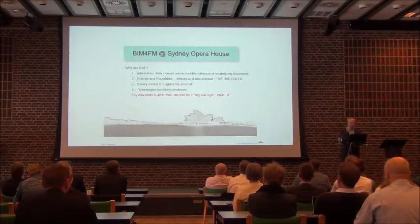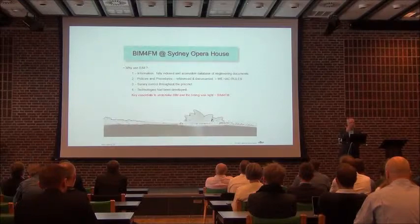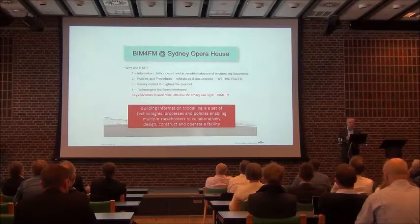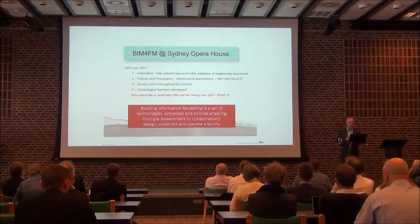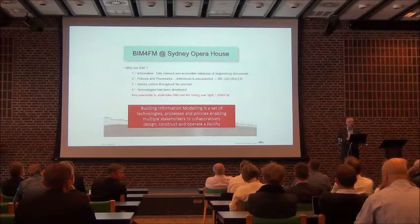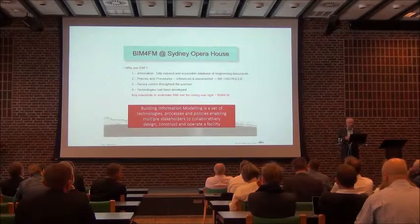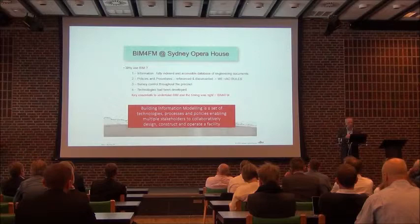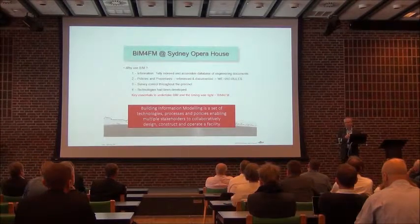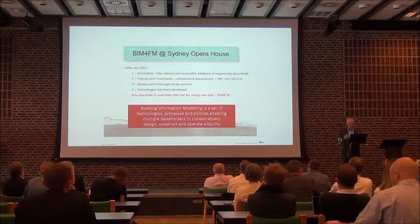So the key essentials were ready to undertake BIM. We had the technologies, the survey, the policies, and the information. And if you look at what I've used as a current reference of what BIM is all about, as it reads there, building information modelling is a set of technologies, processes and policies enabling multiple stakeholders to collaboratively design, construct and operate a facility. That is, to me, the driving force behind what BIM should be all about.